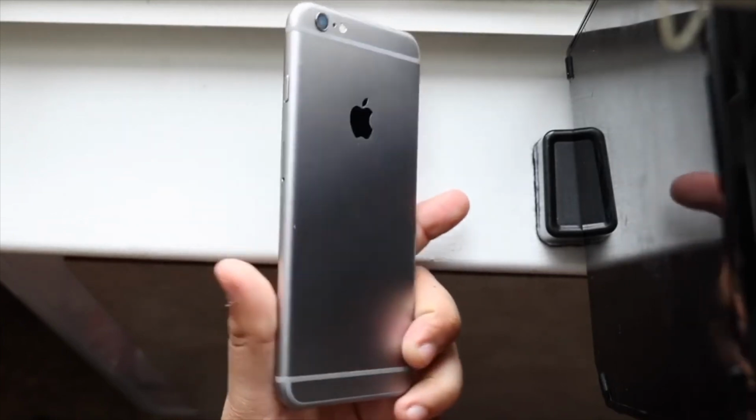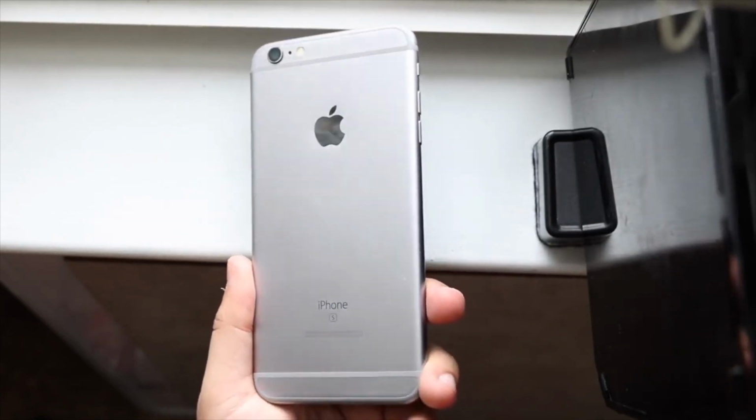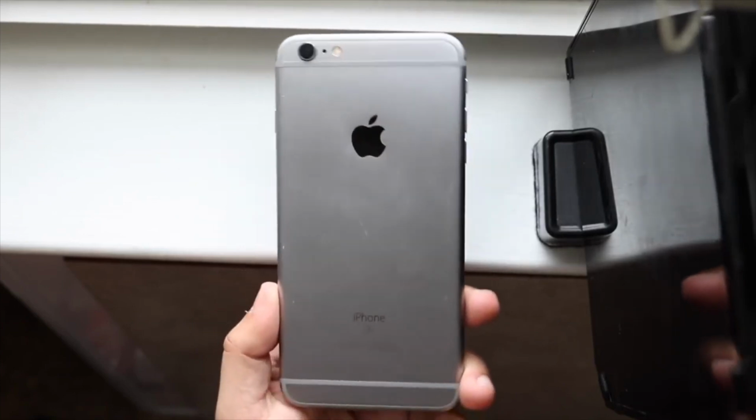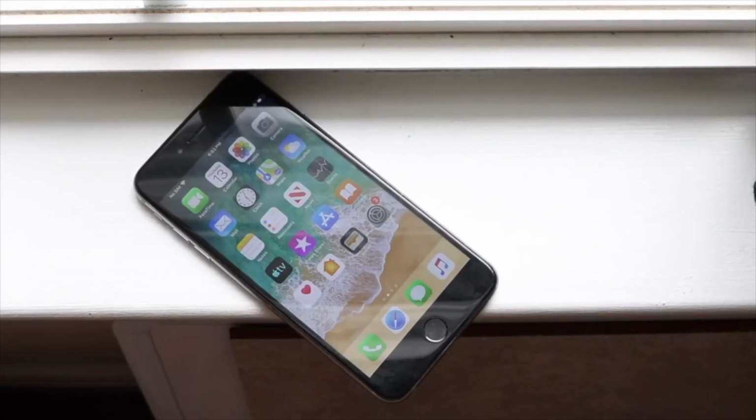And that's one of the highlights of this phone. Parts to repair this phone are super cheap. If you break the screen, if you crack a camera lens or whatever, you can easily replace it pretty cheap on eBay versus if you cracked an iPhone 11 screen. You'll have to go to Apple to fix that and that's going to cost a ton of money. But the 6S Plus is not like that.